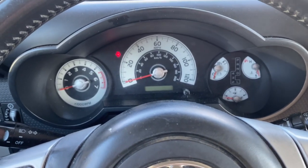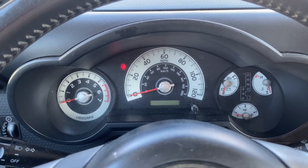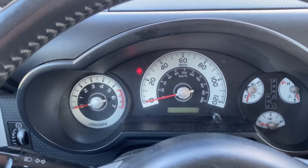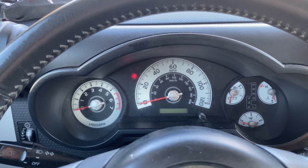I'm not really sure if it was there before, but because I've noticed it, I'm pretty sure that it's a newer sound. So it's kind of like a high-pitched whirring sound. So I'm gonna start the car and maybe you can hear it and just help me diagnose what it is.